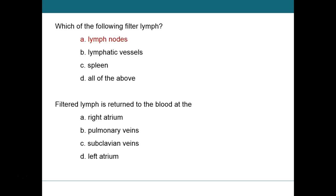What was your answer? Lymph nodes filter. Lymphatic vessels transport. The spleen filters the blood. Filtered lymph is returned to the blood at the, I already pulled the answer up on that one. You knew that was subclavian veins.